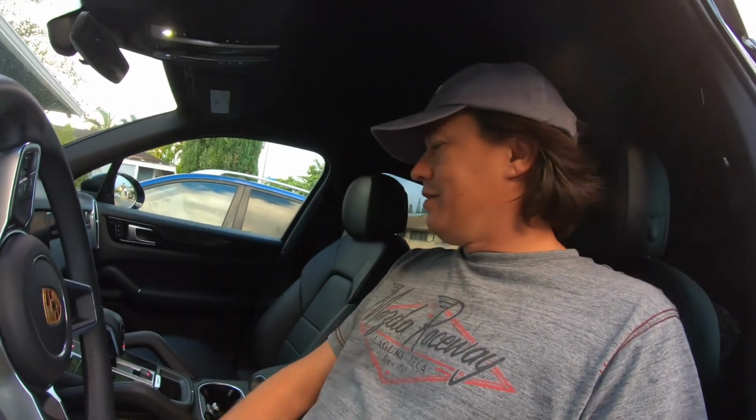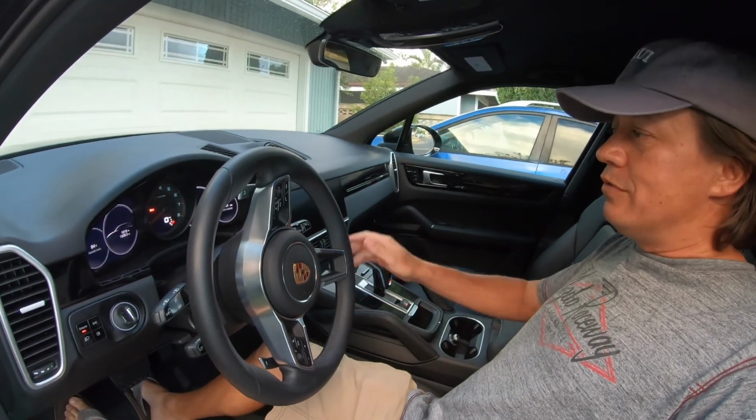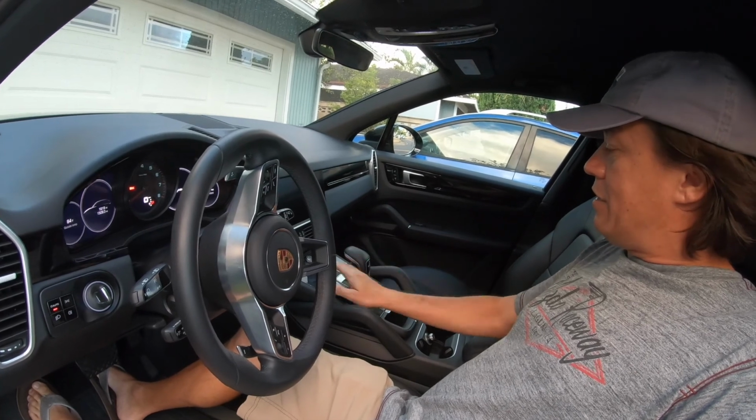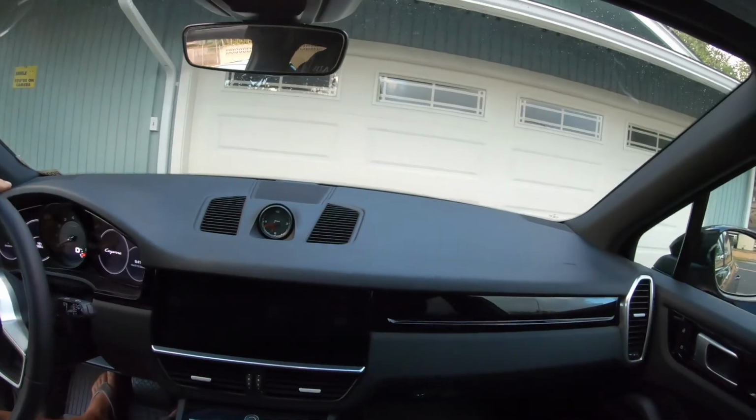this one was not as easy to drive as the last one I drove, because it's a bigger car and I don't like bigger cars. I like my little 911, but once you get inside, it's nice. I mean, this is beautiful. Beautiful inside, beautiful Porsche steering wheel. This actually feels manly. I like the little rough grip on these little buttons.